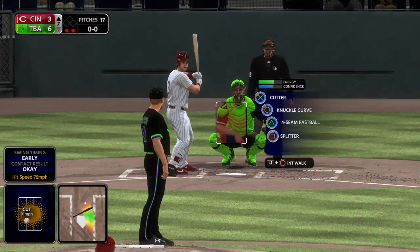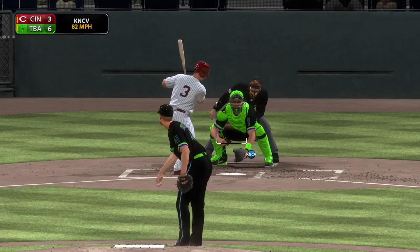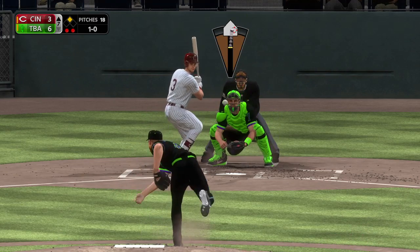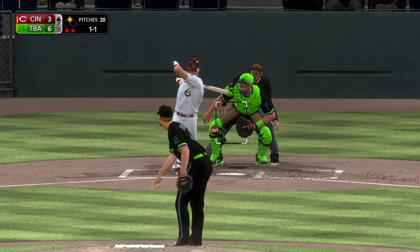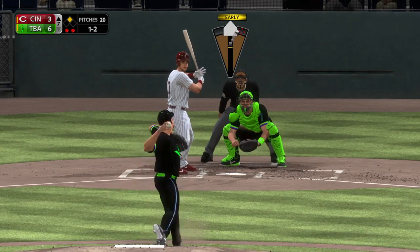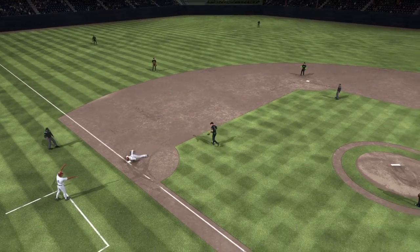Ready now, Scooter Gennett. He went down on strikes last time up. And this is off the corner and low, ball 1. And it's a called strike to even the count at 1. Hoping to send him packing. Pitch on its way. Hard ground ball to third. And try as he might, but he can't.